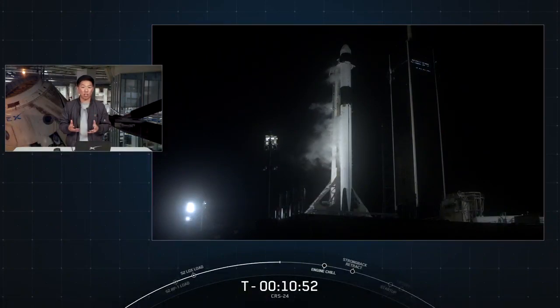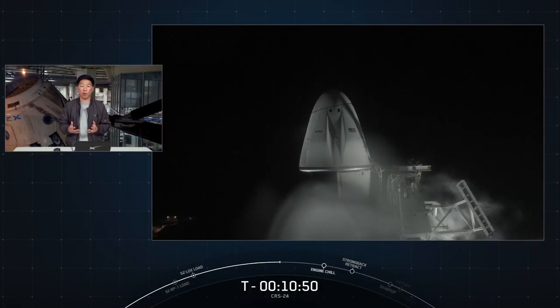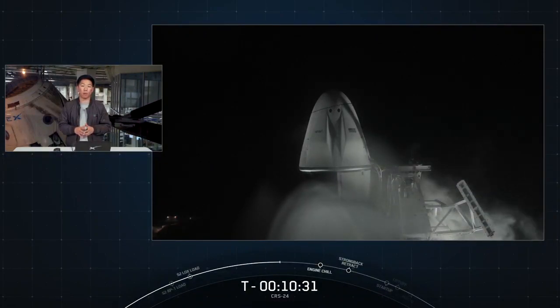To give a bit of history, Dragon has been flying for 11 years now and made its debut in 2012 as the first private spacecraft in history to visit the International Space Station. Since then, it's made 28 trips to and from the orbiting lab. Today, it's one of the few vehicles that can deliver significant cargo to the space station and the only vehicle that can deliver cargo from it.